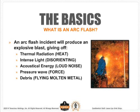And that loud noise can actually deafen a person or even lead to permanent hearing loss. Fourth, it produces a major pressure wave. Blast pressure waves have thrown workers across rooms, knocked them off ladders. The pressure on the chest can be as high as 2,000 pounds per square foot, so very intense. And then lastly, it produces debris or flying molten metal. Because of that immense heat, arc flashes have been known to literally vaporize solid copper wires. So you can see in the picture on your screen here, those little tiny specks are actually molten copper debris that's being spewed onto that worker as that blast is going off.